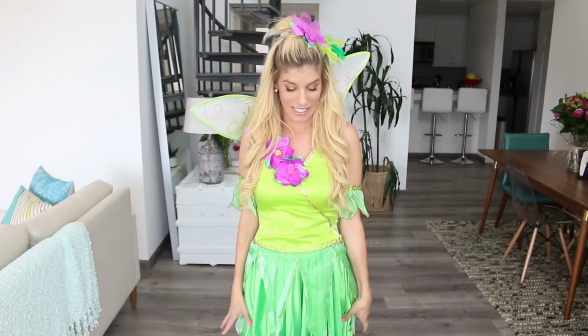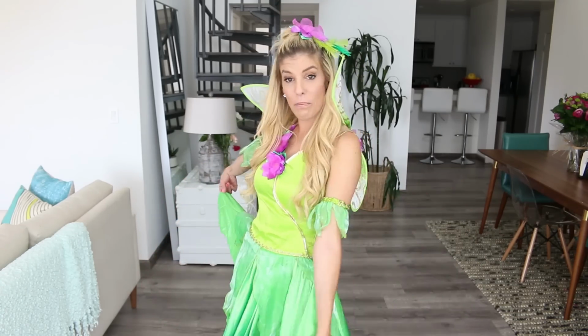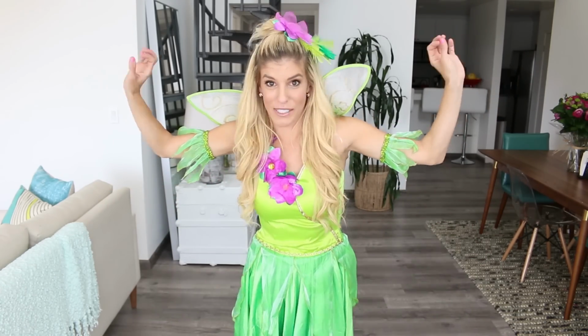the best fairy type person that you could be. Like she's the high end of Disney. So when you want to be something that flies and has magical powers, you think of Tinkerbell. Now let's see what the dollar version of Tinkerbell is.